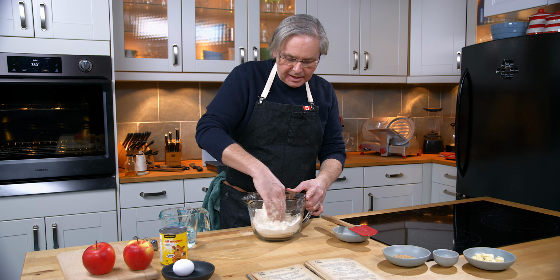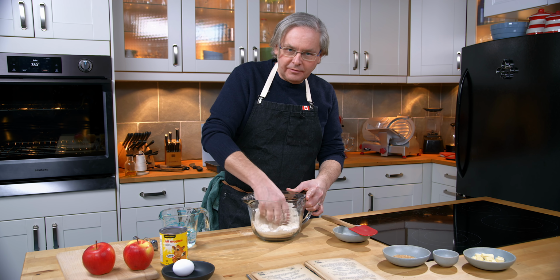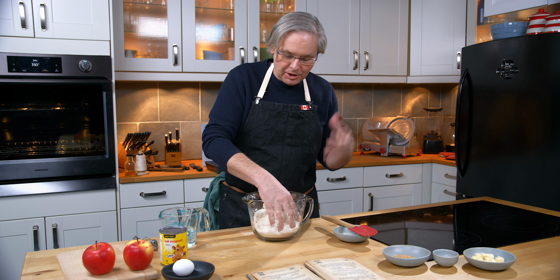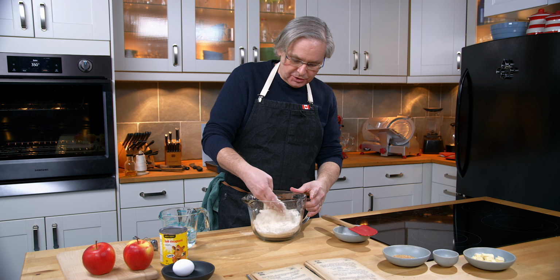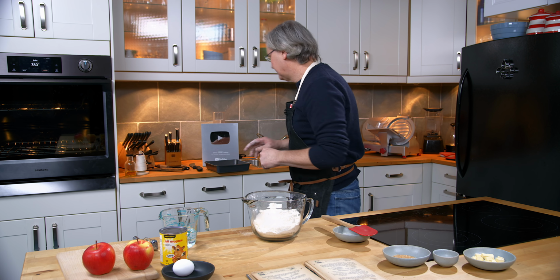It's rubbed in completely. And don't be afraid to use your hands to mix food at home. You don't need a glove. Just wash your hands. Wash before, wash after. So I've got that all mixed in. I'm going to wash my hands and we'll come back to the next ingredients.